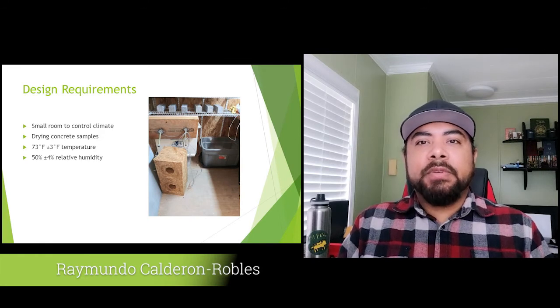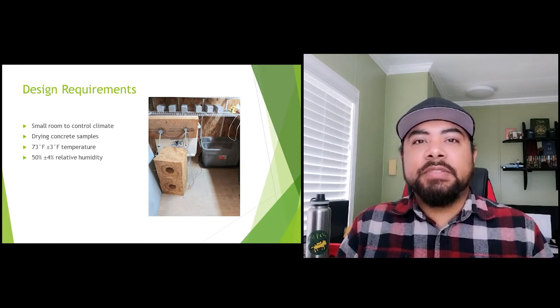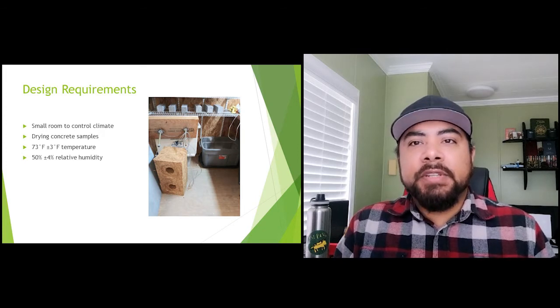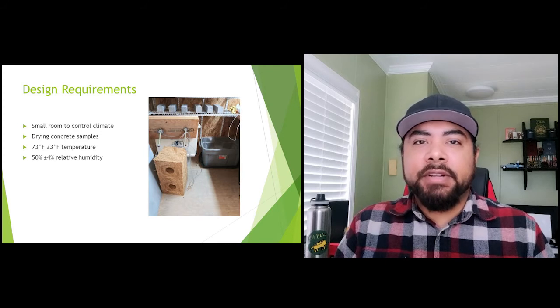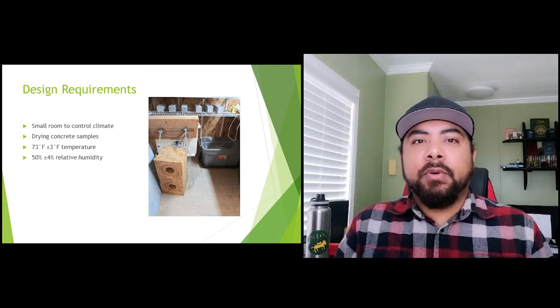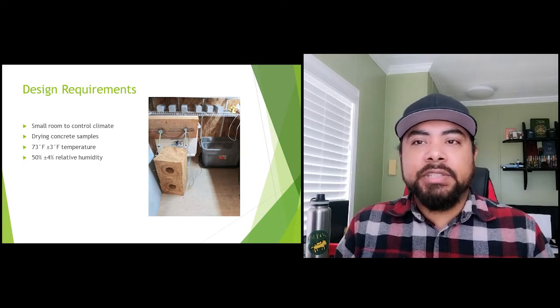The design requirements for the climate chamber are set to meet the Civil Engineering Department's needs for concrete specimen storage. The concrete specimens will be stored in the chamber and maintained at 73 plus or minus 3 degrees Fahrenheit with a relative humidity of 50 plus or minus 4%. The samples will remain in the chamber for extended periods of time, possibly several years, and data must be logged for the storage duration.